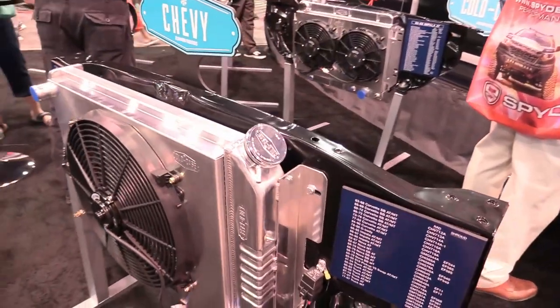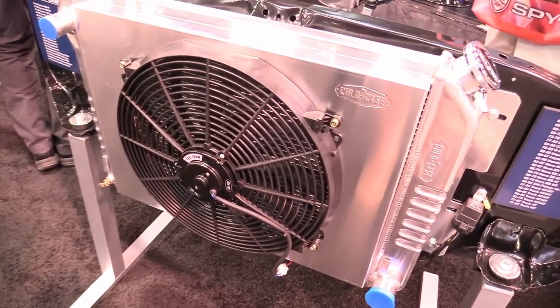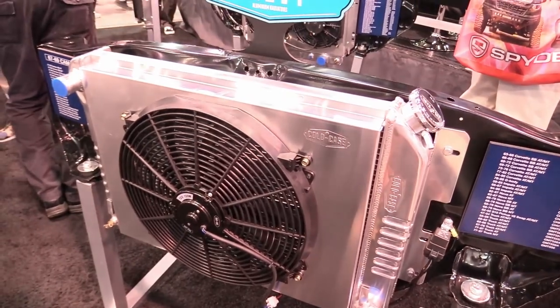I bet this is a 4-core radiator. I sort of like the single fan design better. I have dual fan on now, and I think it's too loud. I think one bigger fan would be a lot quieter. I might look into that for the future.